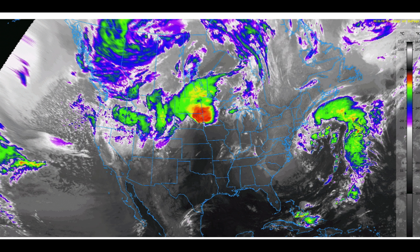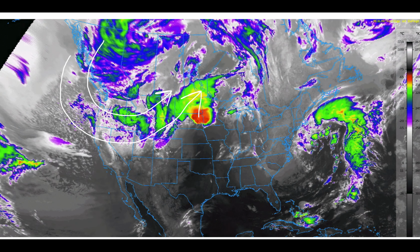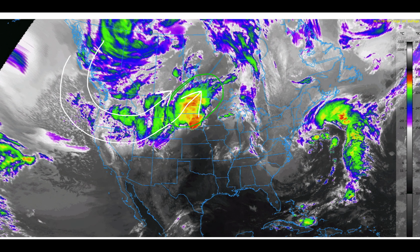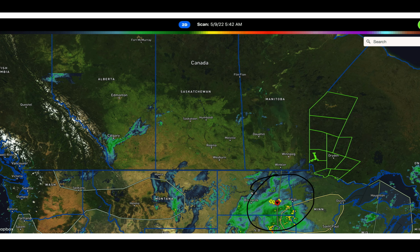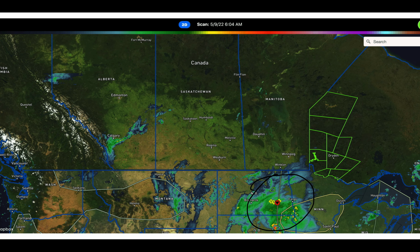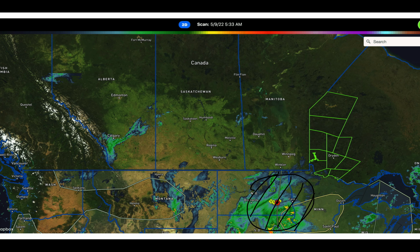But we take a look at the satellite picture, you'll be able to see the flow here. Trough digging in across the Pacific Northwest, across the western United States. You can see the cyclonic flow around the base of that. A lot of moisture coming in across portions of southeast Saskatchewan into central and southern Manitoba. Some very intense thunderstorm activity early this morning across portions of the Dakotas into northern Minnesota. I apologize for the glitches here in the animations, but here you can see the big area of showers and storms just to the south of the Manitoba border.